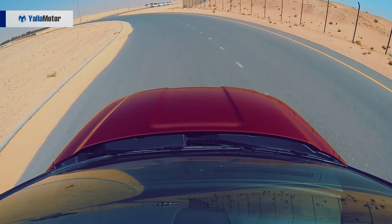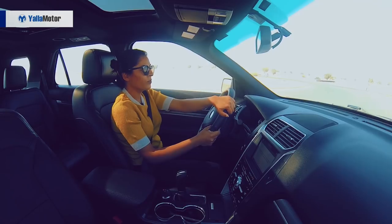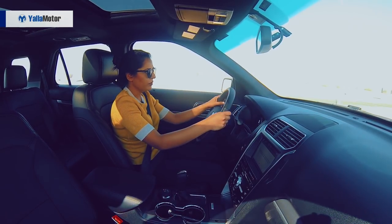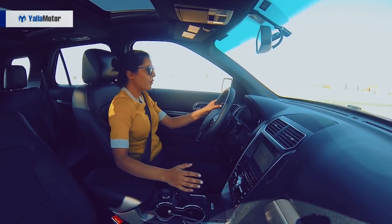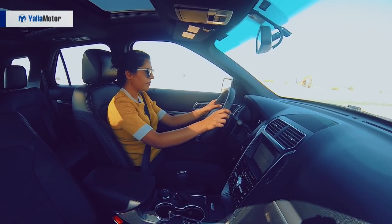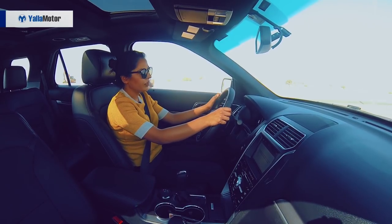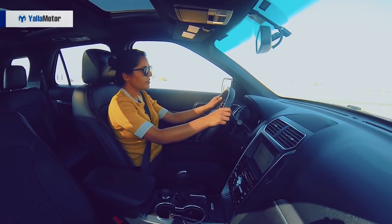So this Sport trim has a twin turbo 3.5 liter V6 engine that gives you 365 horsepower. And when you put it in the sports mode, it really scurries along. Now its large turning radius makes maneuvering a challenge. However, it rides smoothly on most occasions.